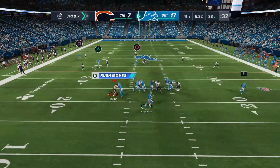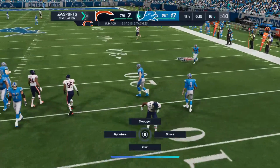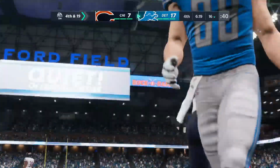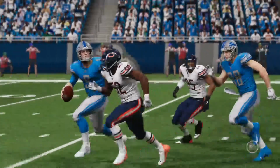Here's Stafford. Flushed to his right. And he can't find anywhere to go with it. And he goes down. Khalil Mack picks up his 2nd sack of the afternoon. And there's a familiar sight. Khalil Mack putting a quarterback down in the backfield for another sack.